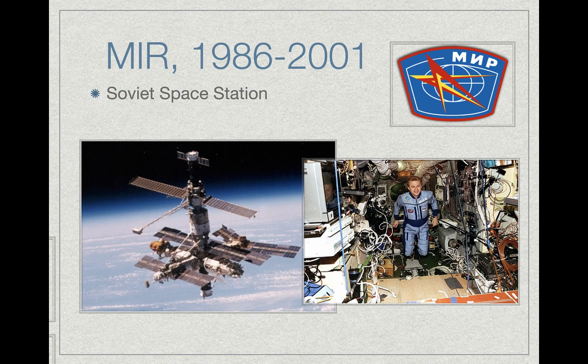The Soviets put up a Space Station Mir, which means peace in Russian. And one of the cool things is they invited the Americans up. So Americans did get to stay on the space station toward the end of the Cold War. There was a Soviet cosmonaut on board when the Soviet Union fell.